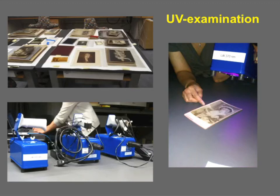And at this stage, the seminars that were done in Paris on identification of photographic techniques and materials were very useful.